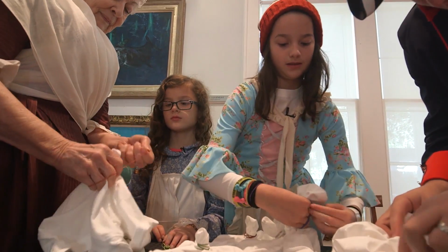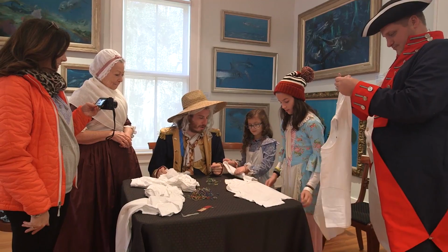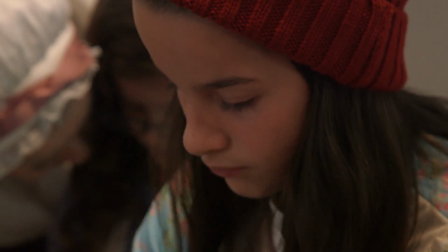So my friend Eliza Pinckney here perfected indigo dyeing, and now we are going to dye our own shirts in honor of her amazing work.